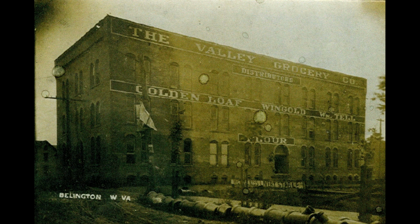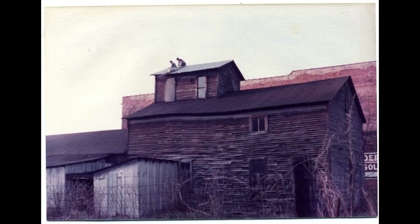The city has gone together and gotten a hold of this building, and they're trying to restore it, and I'm hoping that the operation of the elevator will be restored, because it's just a unique piece of mechanical engineering. And on the other side of this building was at that time an old wooden mill, which was the first mill in the downtown of Belington. And I do have this picture and a couple of other odd long distance shots of the building, so it will be neat to be attached to the side of that building as well.